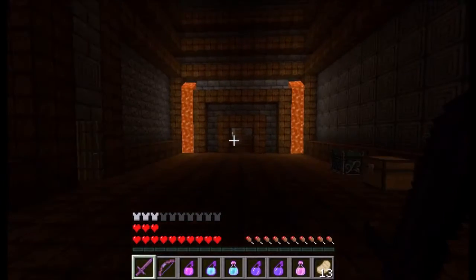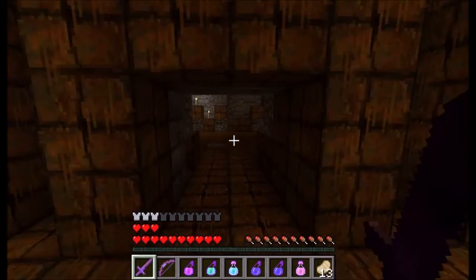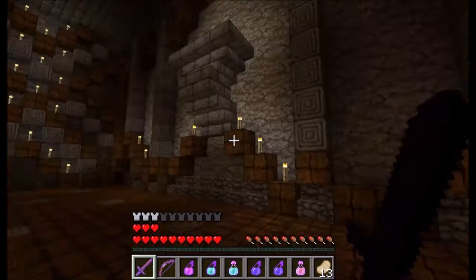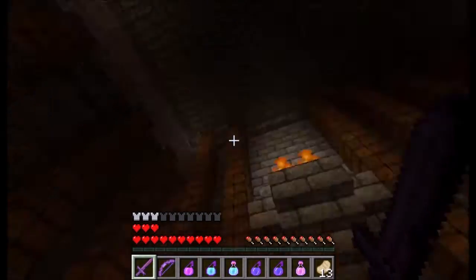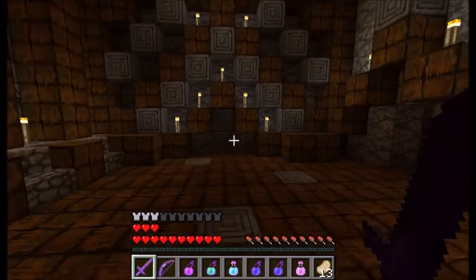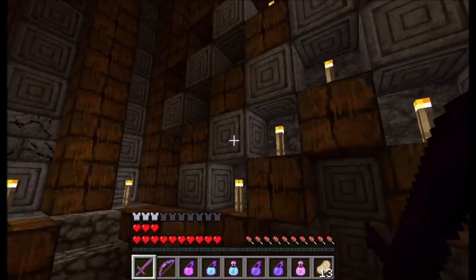Wait, is that open? Wait a sec. This opened. This wasn't here before. Wow, did I seriously spend all that time looking there? This wasn't here before, though. Hello? A lot of torches.